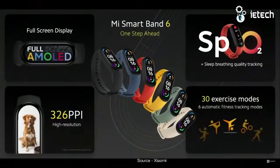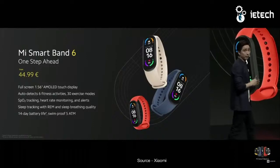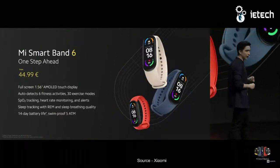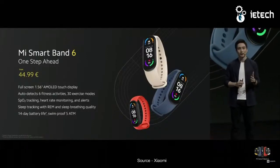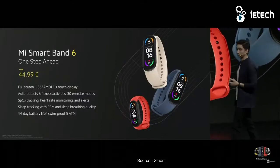Now, Mi Smart Band 6 is going to let you stay one step ahead with all of these new upgrades. A full-screen, high-res AMOLED touch display that will let you see more and do more with less swiping. Finally, a step ahead in fitness and wellness with new exercise modes, SpO2, and sleep breathing tracking. Mi Smart Band 6, with major upgrades for you to be one step ahead in life, fitness, wellness, and more. Now available at only 44.99 euros.